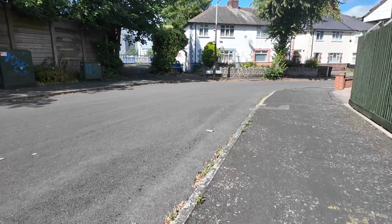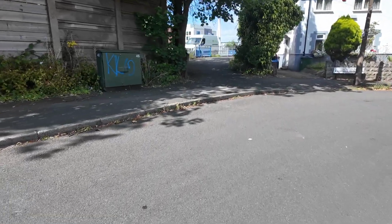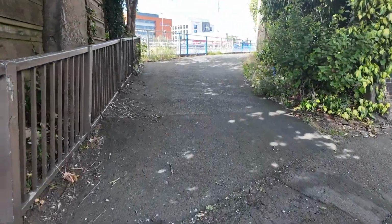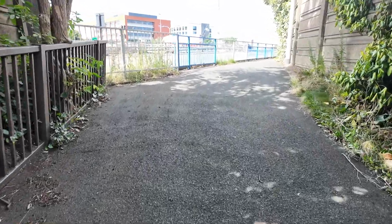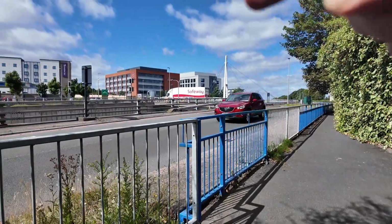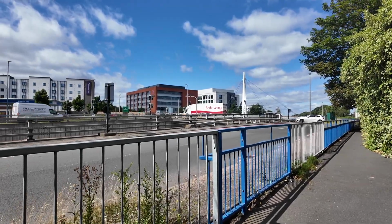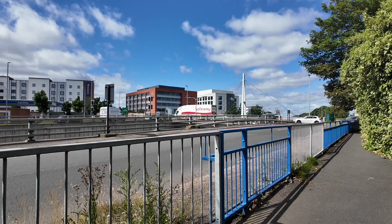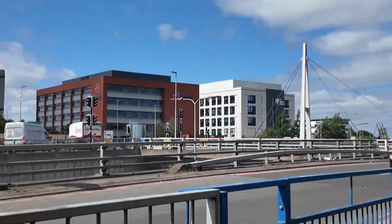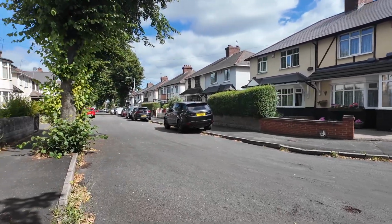Sandwell Road ends here, and well, Sandwell Road North ends here now, but through here would have been the road itself that would have continued across this busy expressway. And as you can see, where the headquarters to the West Bromwich Building Society is, it's just around there where this particular road would have joined Sandwell Road. So Sandwell Road North ends here, and now we're on Grafton Road.